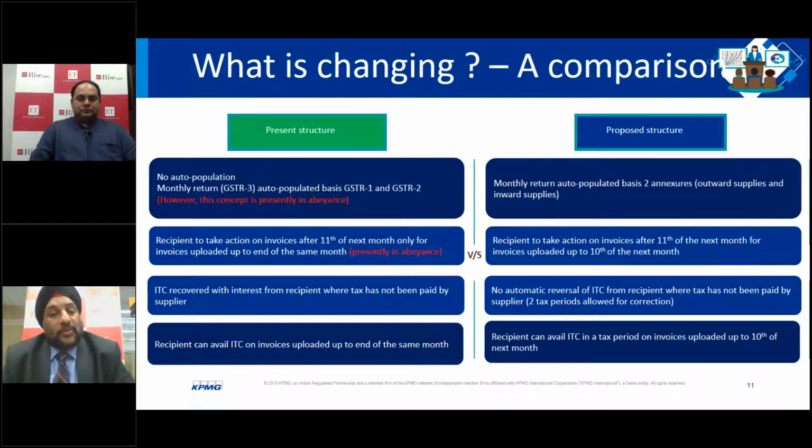So what is changing? Let's compare what we have today with what is proposed. Today there is no auto population. Although initial return formats, and GSTR3 in particular, was supposed to get auto-populated from GSTR1 and GSTR2, as you all are aware, GSTR2 is in abeyance and GSTR3 is also in abeyance. Therefore, when we file a GSTR1 and 3B, which are the two returns prevalent today, there's no auto population which takes place.